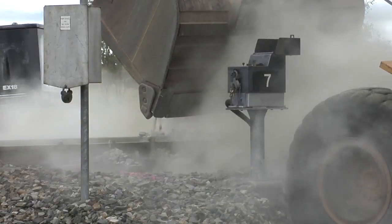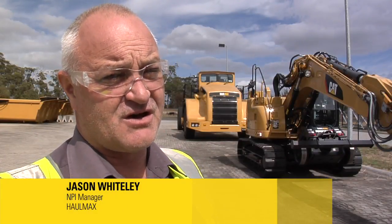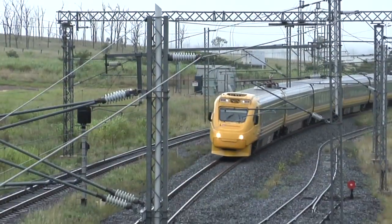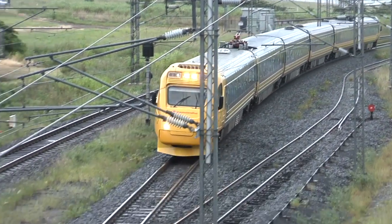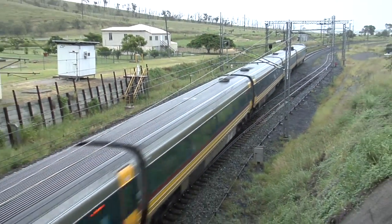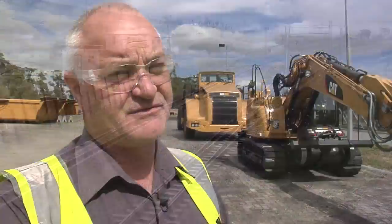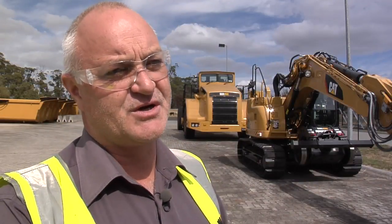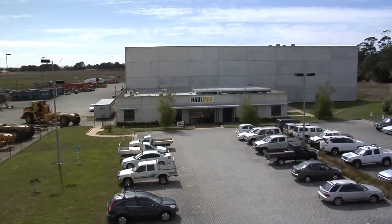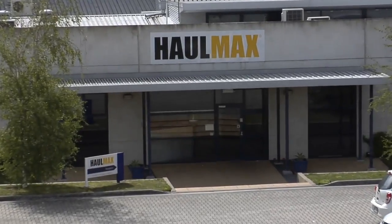We identified a market where in Queensland the power had to be turned off, live overhead wires had to be turned off, high voltage wires, to allow maintenance underneath those wires on the track. We worked with a customer, Schwarz, and we designed and developed the double redundancy height limiting system, which is now fully certified, and it's the only compliant machine working in that state of Australia under live overhead wires. So we've changed the dynamics of how that business now operates.